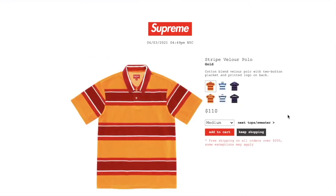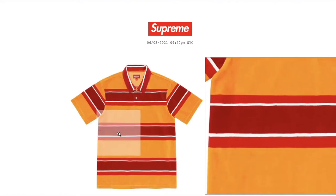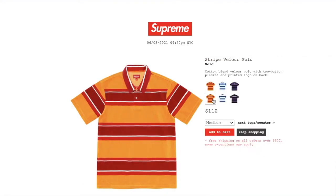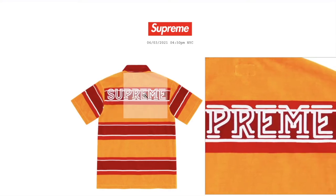This one is the Stripe Velour polo shirt, gold color. Retail price on this is $110. And you still have a medium, large, or extra large. Cotton blend velour polo with 2-button placket and printed logo on back. Got the Supreme on the back.